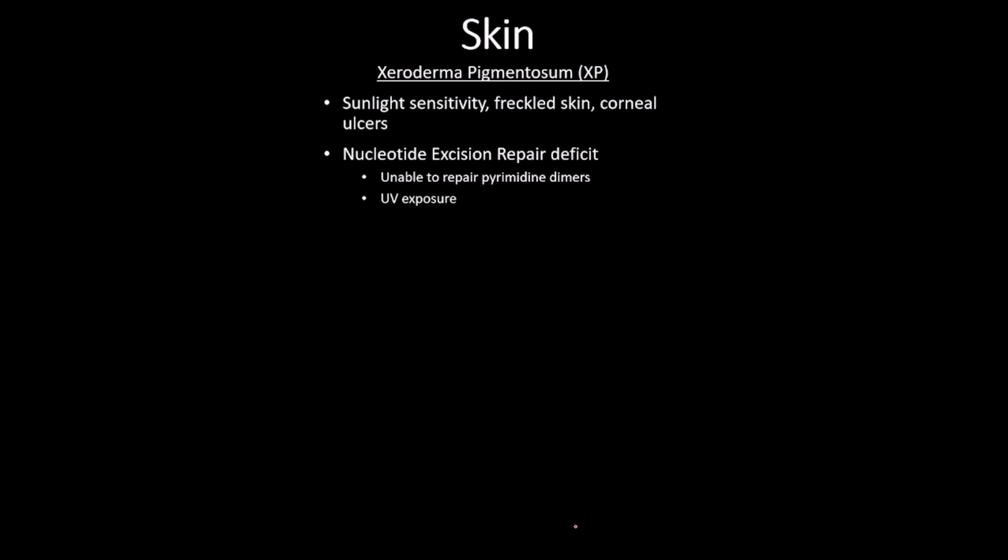So what if I gave you a patient that basically is unable to tolerate sunlight? They've got freckling over the cheeks. And every time they go out, they get this sunburn that takes a long time to heal. Yeah, you should be thinking about XP, or xeroderma pigmentosum. And basically, they have extreme sensitivity to sunlight, and it puts them at higher risk for skin cancer. And does anyone know the genetic defect that causes this? Yeah, you should be saying nucleotide excision repair deficit. So they're unable to repair, like, your thymidine dimers, which occur with UV exposure.